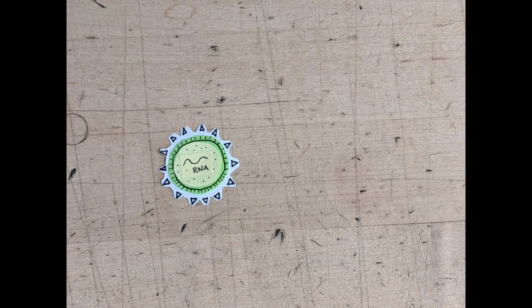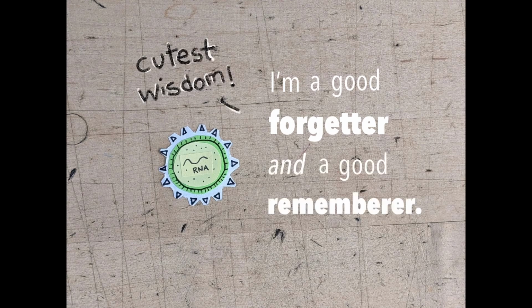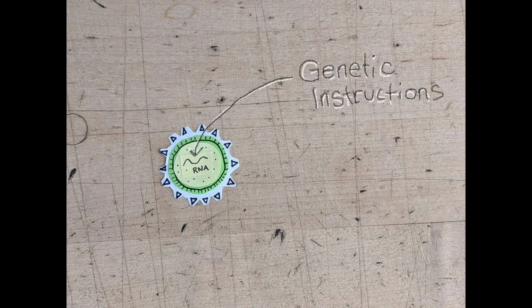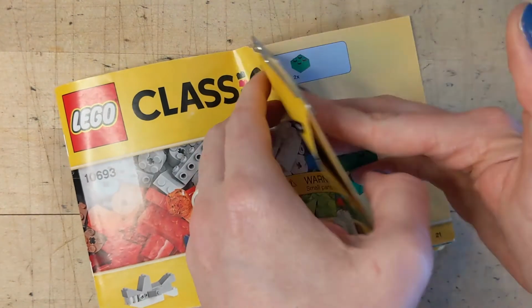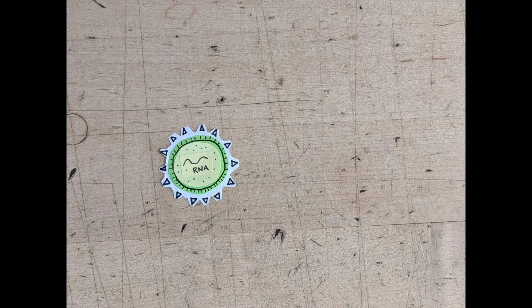Do you remember the two main things that make up a virus? I'm a good forgetter and a good remember. Me too. How about I share what I remember, and then if something comes to mind, you share that too. One thing all viruses have are their genetic instructions. They're basically an instruction manual for how to build the virus. Without their instructions, they can't remember how to make more viruses.